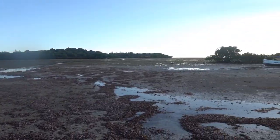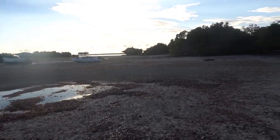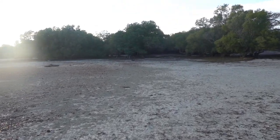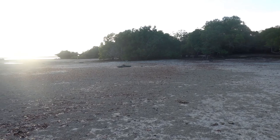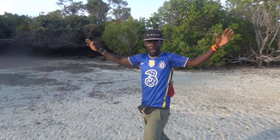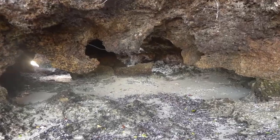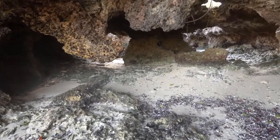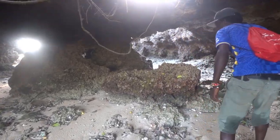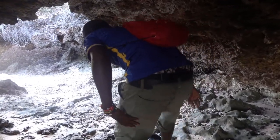So the tide is out on Chale Island. But when the tide is out, you can actually walk along this fantastic little beachfront. I highly recommend you check the tides and don't get trapped in. So this is Makame, he's my guide today. He's showing me about Chale Island. And look at this. Some amazing caves. Be careful of your head, where you step. Mind your head. Mind your head.